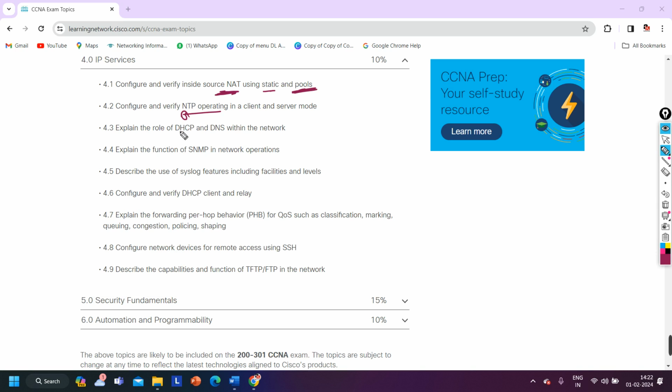Then configure and verify NTP operation in the client and server mode. Network Time Protocol, right? Why we need the NTP protocol, how to configure it, what is the client mode, what is the server mode, right? Everything you need to learn about the NTP protocol.